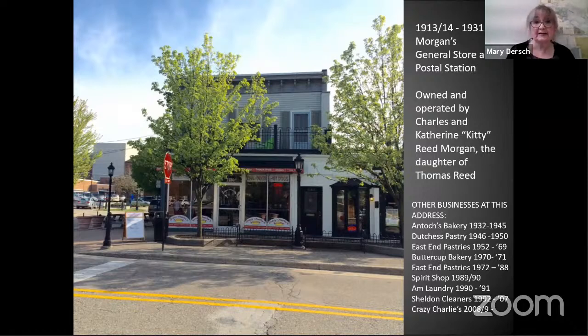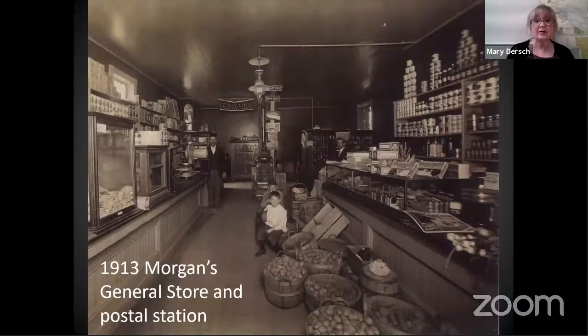But what did it look like inside? Back about 1913, this is the interior, and there's Charles Morgan sitting in the back and his son Russell in the white shirt in the front there. And I imagine if they took the drop ceilings out in there, we might see some of those old beadboard ceilings. And I think back then it encompassed that whole building. Now we have several other businesses behind Crazy Charlie's.